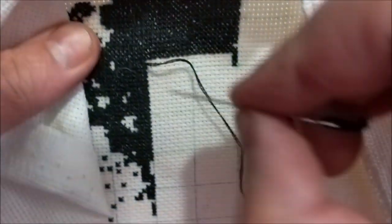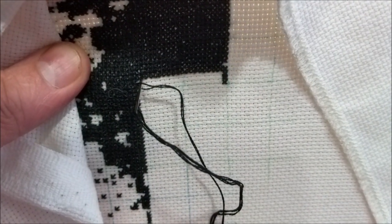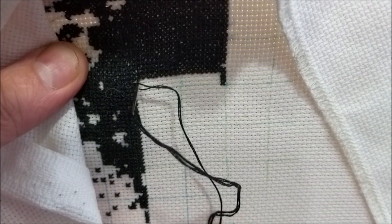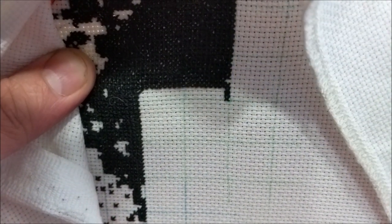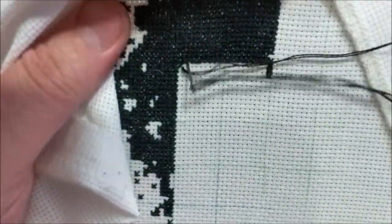It's the same way with the stitching. It's the same way with everything. Moderation would be an important lesson for me to learn. It would be. Maybe that's where the meditation can help calm my brain down.